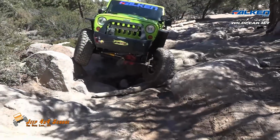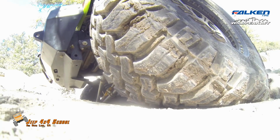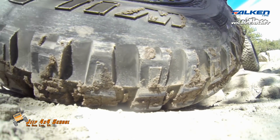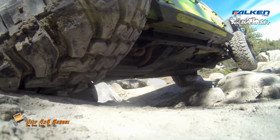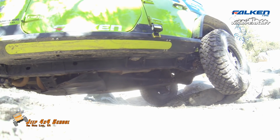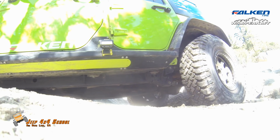The Falken WildPeak MTs provide great traction on the rocks in dry or damp conditions. Icy snow limits any tire in the rocks, and the Falken is no exception. But the Falken WildPeak MTs can negotiate rocks in surprisingly adverse conditions. Descending off rocks with a steep drop-off is challenging, but these tires with hard braking do a great job.